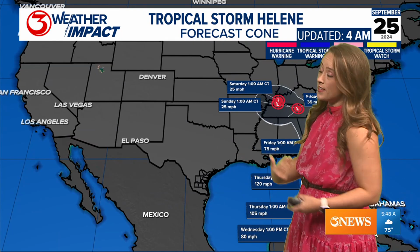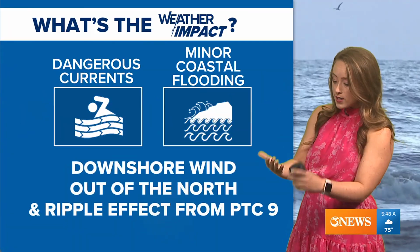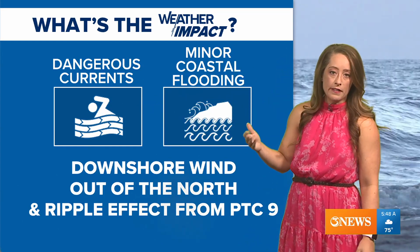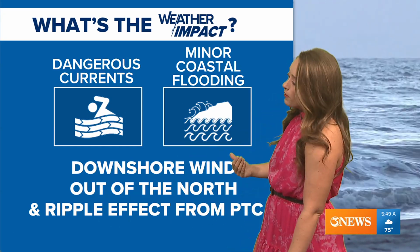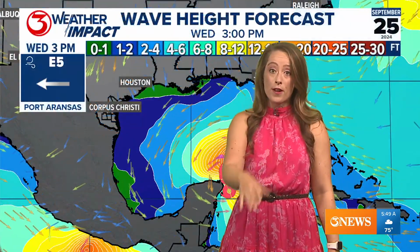Now, this storm is going to stay away from Texas, but we do have some impacts that will be felt because of the Gulf of Mexico. So we are anticipating dangerous currents and then some minor coastal flooding that could happen from the ripple effect. This is now Helene, no longer a potential tropical cyclone 9, but we've got offshore wind that's also going to come out of the north thanks to the cold front that we've been talking about.